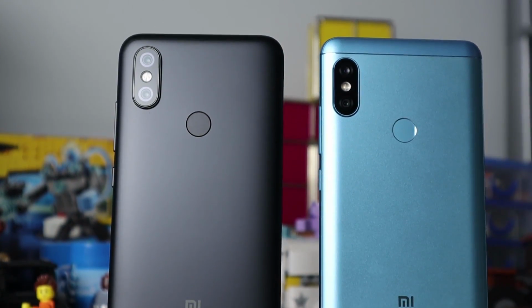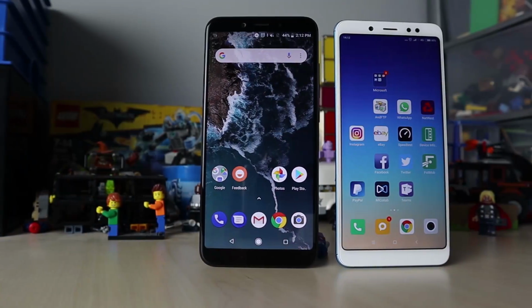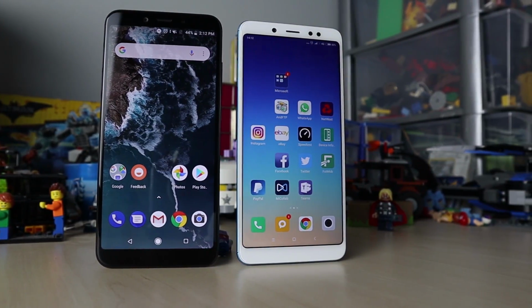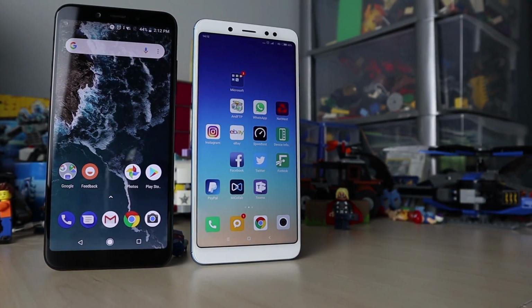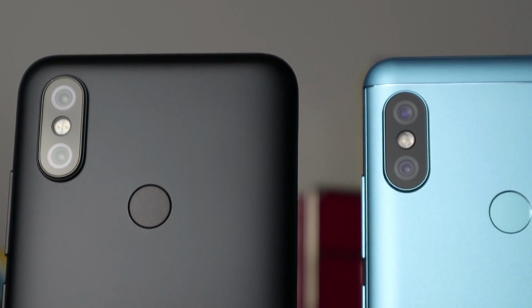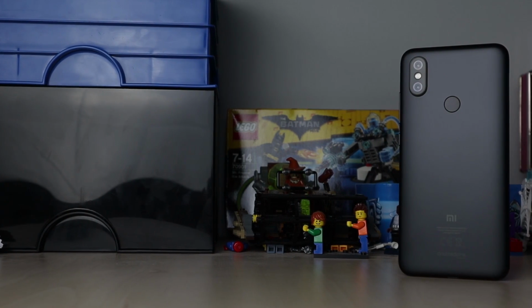Today we have a head-to-head, purely a camera war between the Xiaomi Mi A2 and the Redmi Note 5. The Xiaomi Mi A2 can be found for around £200 on GearBest. Currently it's on offer. The Redmi Note 5 Global Edition is around £160. So at the moment there's only about a £40 difference between them.